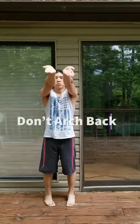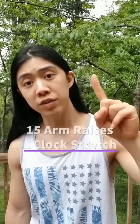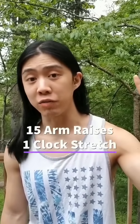You can also do straight arm raises. Feet facing inwards, butt clenched, arms straight, raise them directly above you, and exhale and relax on the way down. Do 15 arm raises and 1 clock stretch a day, or just whenever you feel like it.